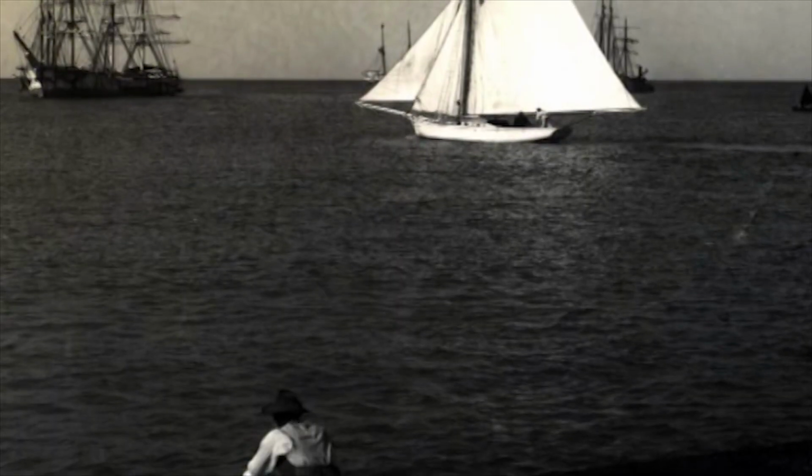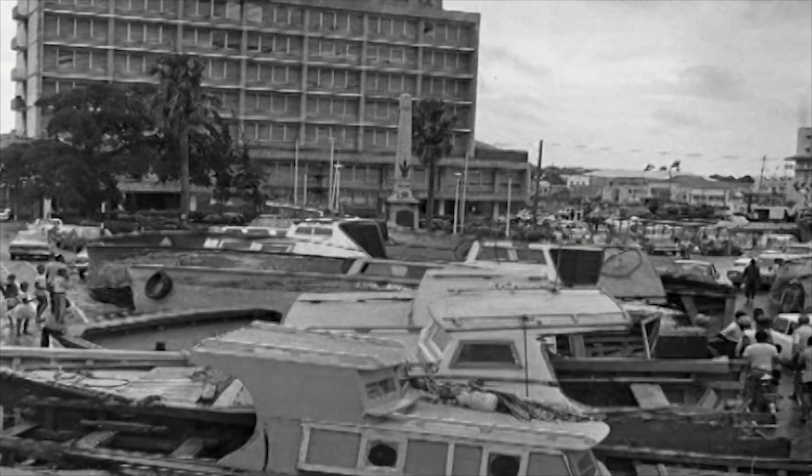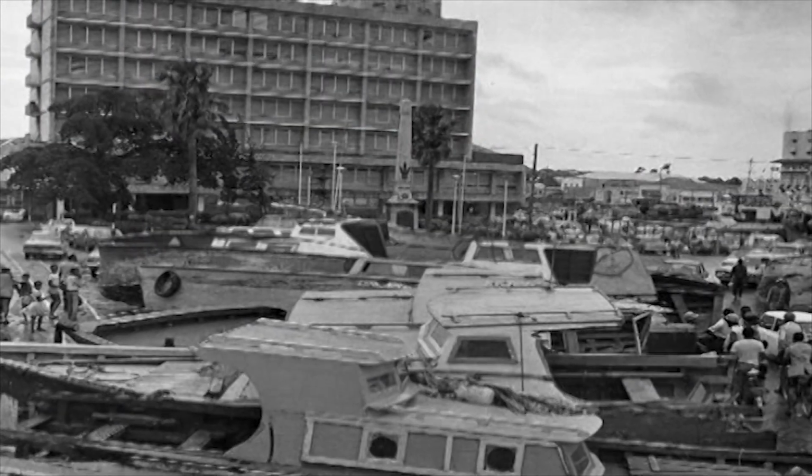Fishing boats came in there as well. And fish was sold on the lower end of the wharf. We had Carlisle House in that area. Fish was sold there for a while.